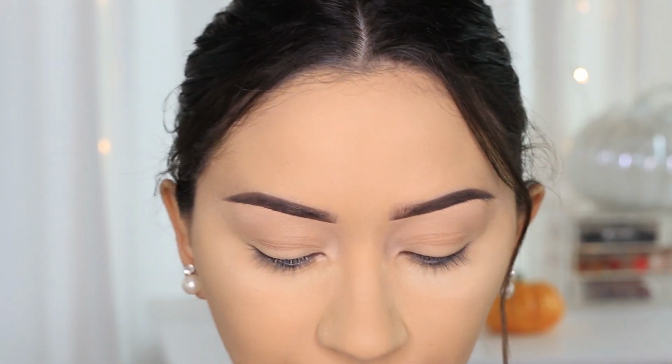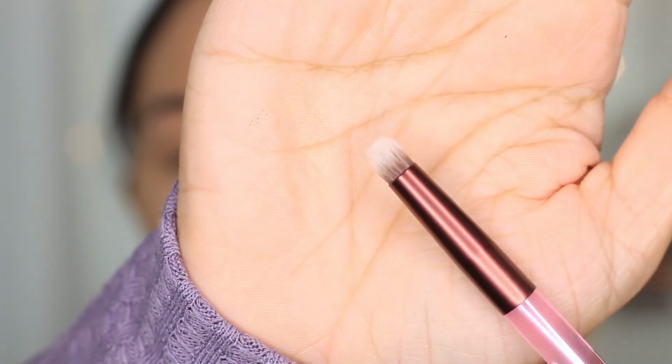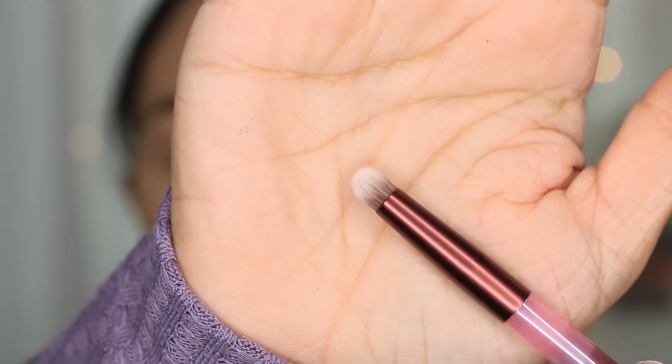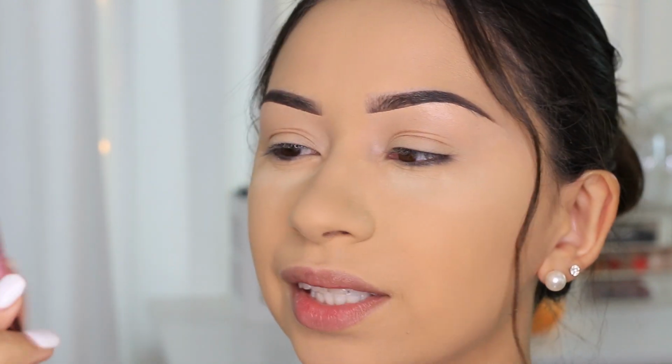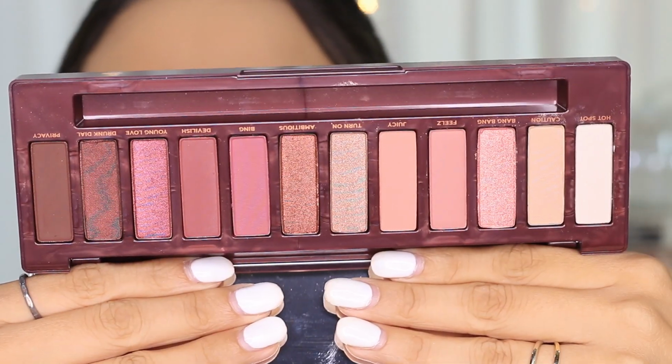So it does come with this brush, which actually looks a little different than how they usually do. It comes with the blending side and then another one that is just a little bit smaller. Still kind of like a blending. I think this one is a good size for the lower lash line, and then this one is a good blending brush. I like the way that this looks. It's a little bit different. It has a clear pink handle. It looks really nice.